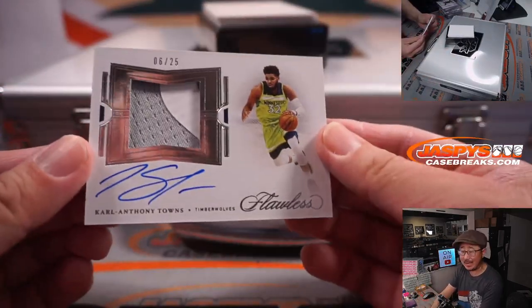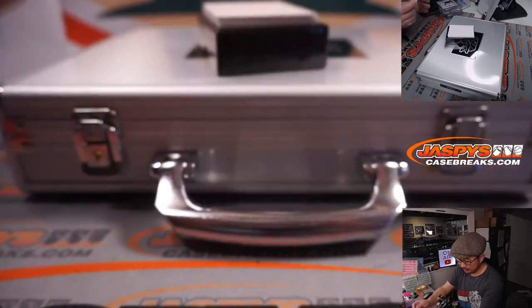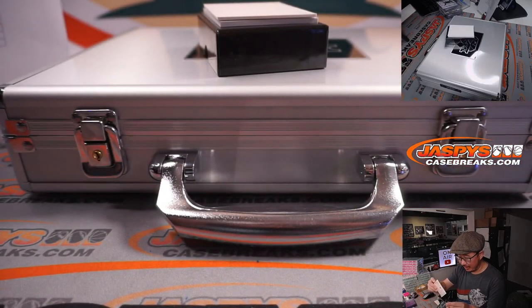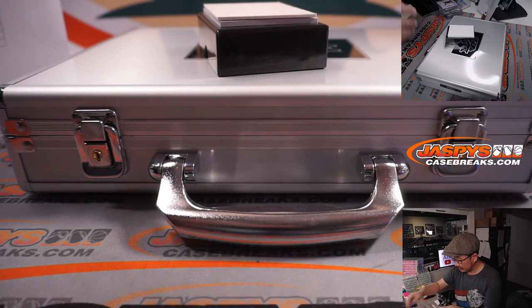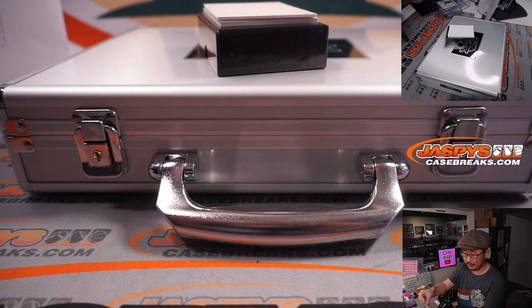A wild cat has appeared. Karl Anthony Towns. 6 out of 25. Two-color patch and autograph. Gretchen picked up the T-Wolves straight up.